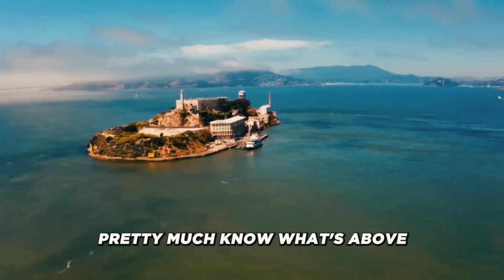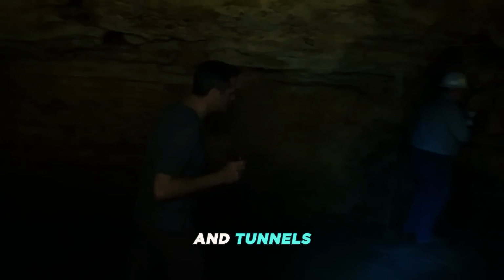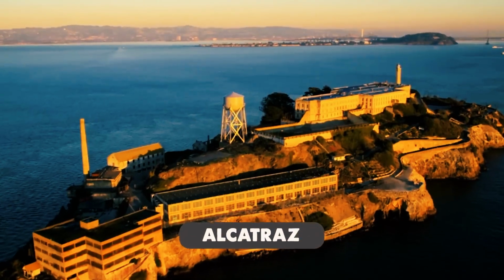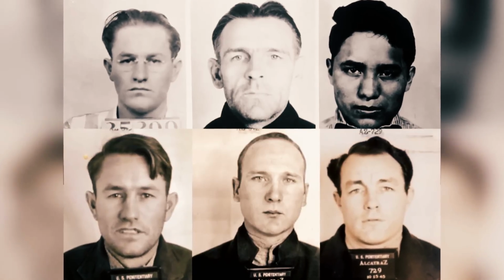We pretty much know what's above ground at Alcatraz Island. But now a new study finds there are hidden buildings and tunnels underneath the prison yard. Alcatraz held America's most dangerous criminals, or so we thought. When the FBI uncovered a tunnel beneath the prison, what they found flipped the story on its head.